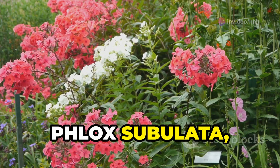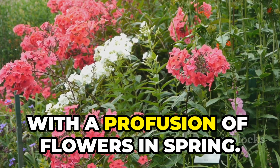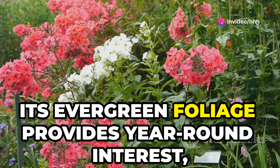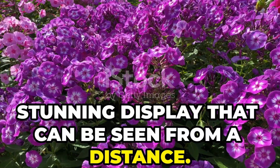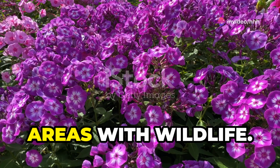Phlox subulata, or creeping phlox, forms a dense mat of foliage and explodes with a profusion of flowers in spring. This ground cover is perfect for rock gardens, slopes, and borders. Its evergreen foliage provides year-round interest, and its springtime blooms create a stunning display that can be seen from a distance. Creeping phlox is also deer-resistant, making it a great choice for gardens in areas with wildlife.